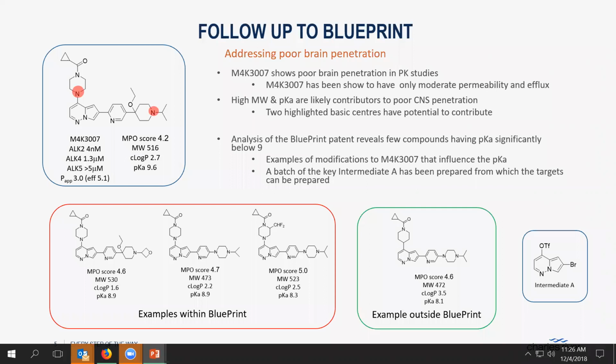The other possibility would be to get a measurement of the pKa, but that's probably still not going to tell us which is the basic nitrogen.